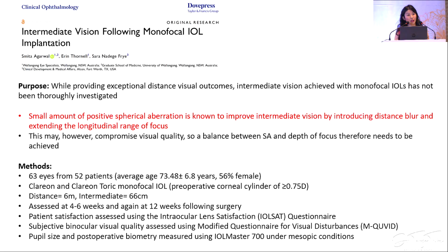Now, the first study that I'd like to highlight is by a colleague of mine, Smita Agarwal. This was a recent publication looking at intermediate vision specifically on the Clareon platform, but pitched as a monofocal IOL in general, and included toric lenses. So this was 63 eyes from 52 patients, assessed at about 3 months after surgery, as well as the first month, using a satisfaction questionnaire to assess patient satisfaction, and then a modified QVID score for binocular visual quality assessment.